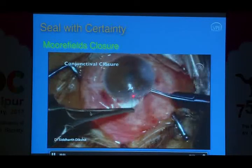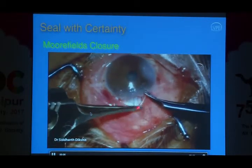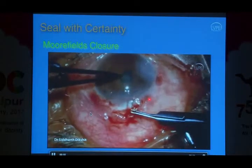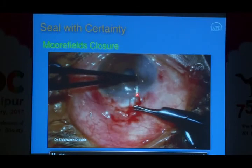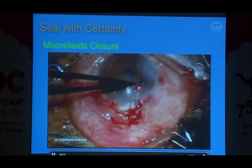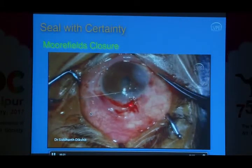So there are corneal grooves here, 3 corneal grooves. The entry is through the corneal groove, and then I have 4 to 6 throws here, a purse string kind of thing, and then the exit is through the same groove. You need to pull the 2 ends together, and this will pull the conjunctiva towards the edge of the limbus.